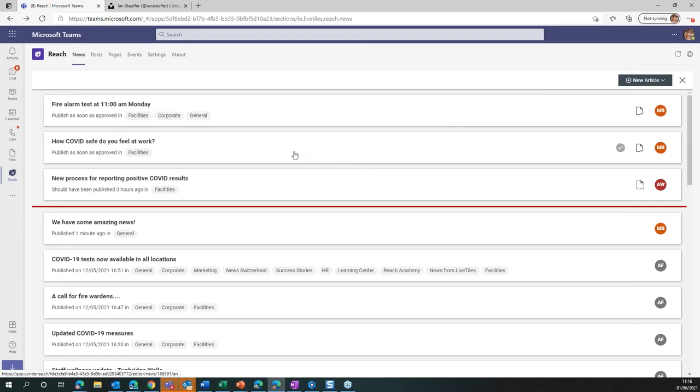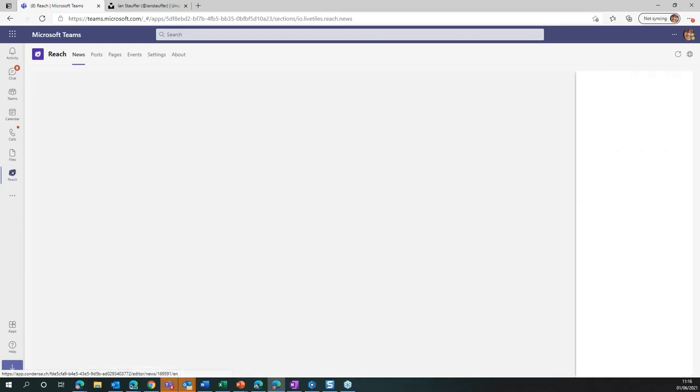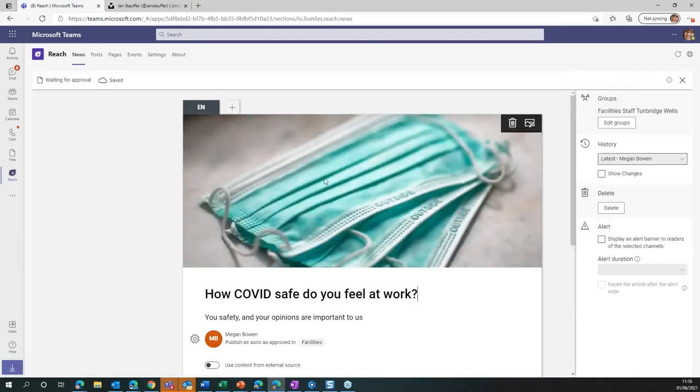Now, my final task is that we want to send a message out to our facilities staff. We want to make sure that they feel safe at work.